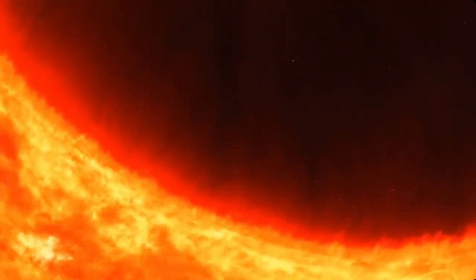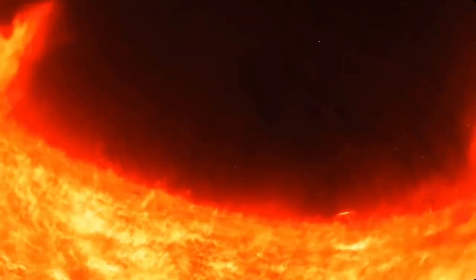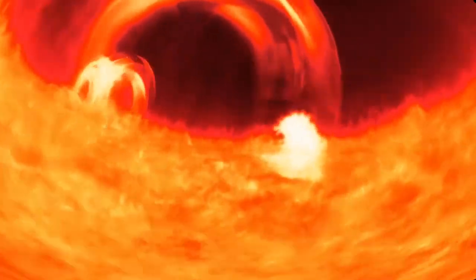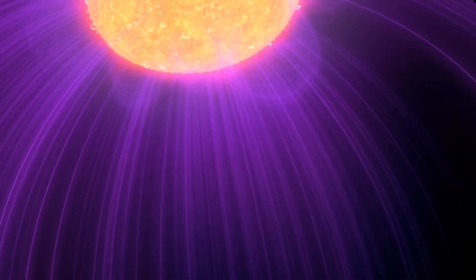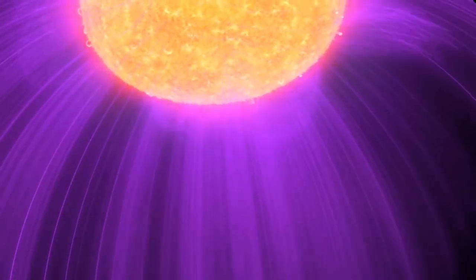Gases flow along these glowing arches. They rise up from the sun and then fall back, still trapped by the sun's gravity and ruled by its magnetic field. The sun's magnetic fields get tangled. Usually, the sun's gravity pulls these prominences back to the sun.